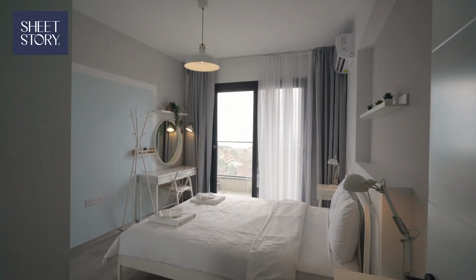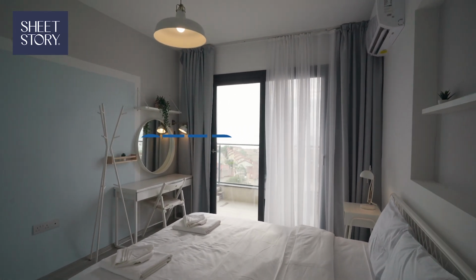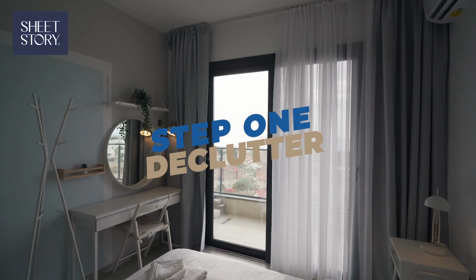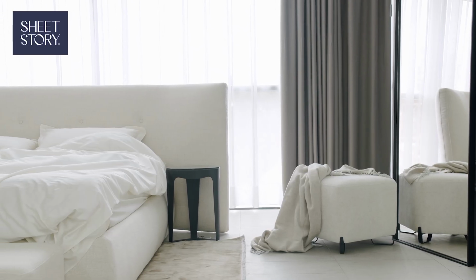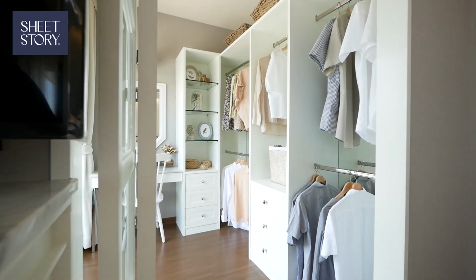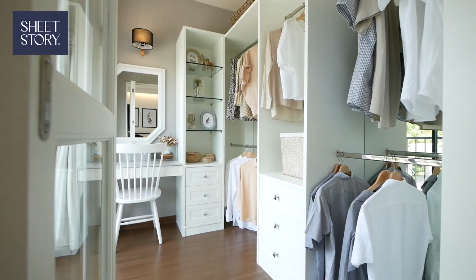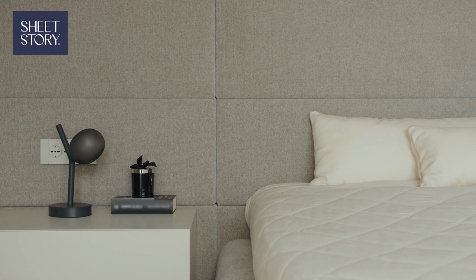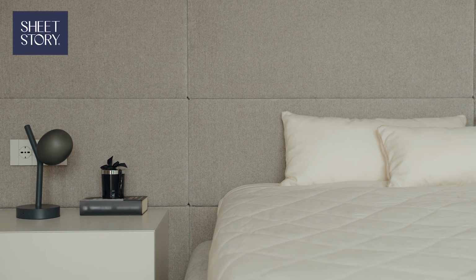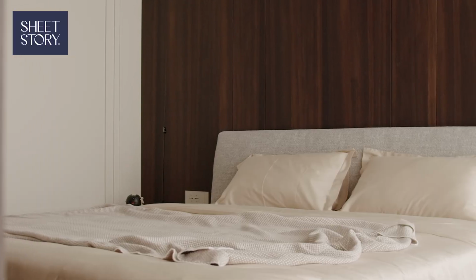Creating a minimalist bedroom. Step 1. Declutter. Start by removing anything that doesn't bring you joy. Let go of those extra clothes, clear the random chair in the corner, and keep only what's essential. A tidy space isn't just pleasing to look at, it's calming for your mind too.